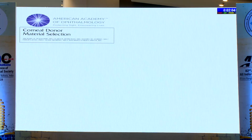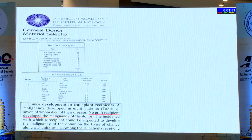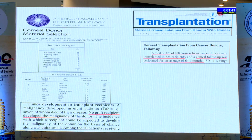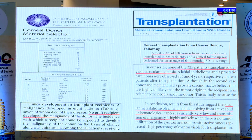When we looked at the literature, we saw that in 1981, Wagner et al. had published a report where they had transplanted 86 eyes obtained from donor corneas to patients and followed them up for a period of 10 years. 8 of them did develop malignancies, but what was interesting to note was that these were not the same as the donor's, indicating that this was not transmitted from the donor tissues and they are safe for transplant. Similarly, another Spanish group had transplanted 325 corneas and found similar results. There was no transmission from the donor to the recipient, again indicating the safety of using these corneas.